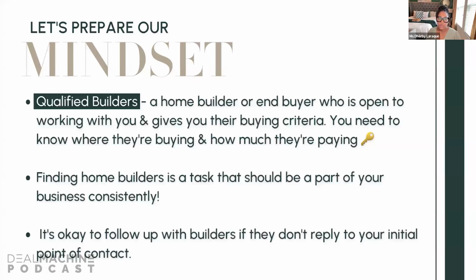Okay. Finding builders should be a part of your business consistently. Just because you have 2 or 3 builders doesn't mean you should stop. You should constantly always build that builders list. And it's okay to follow up with builders if they don't reply to your initial point of contact. Okay. Because they're busy. They're very, very busy trying to meet quota every month.